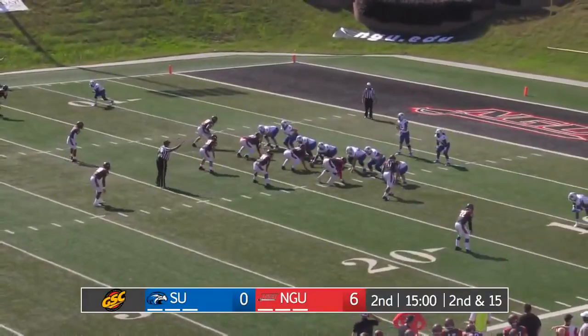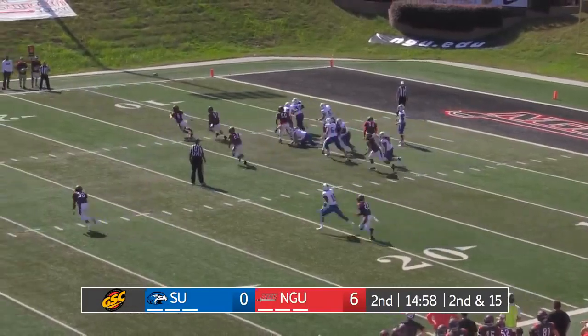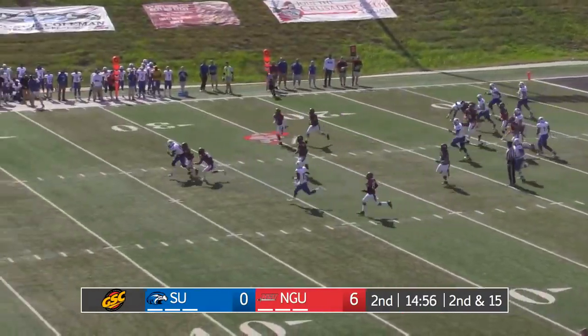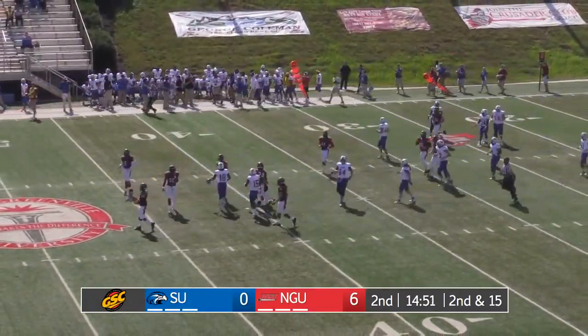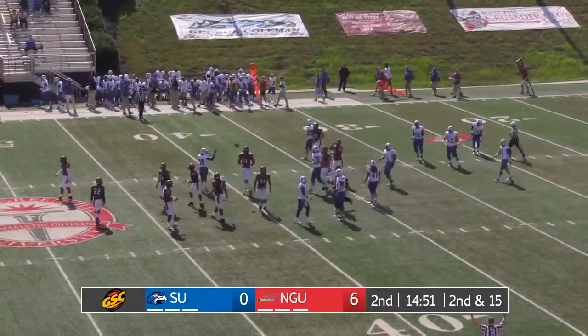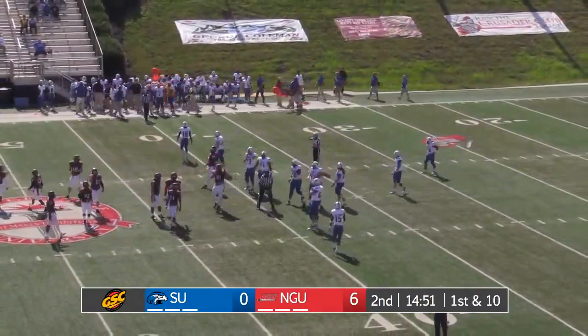And here we go. Tyler Pullum brings his team out. Here's the snap. Fakes the handoff. Throws. And a nice catch and a big pickup for the Hawks, all the way down across the 40-yard line. That's Ross on the catch again. He's been heavily involved. Joseph Ross on the reception.